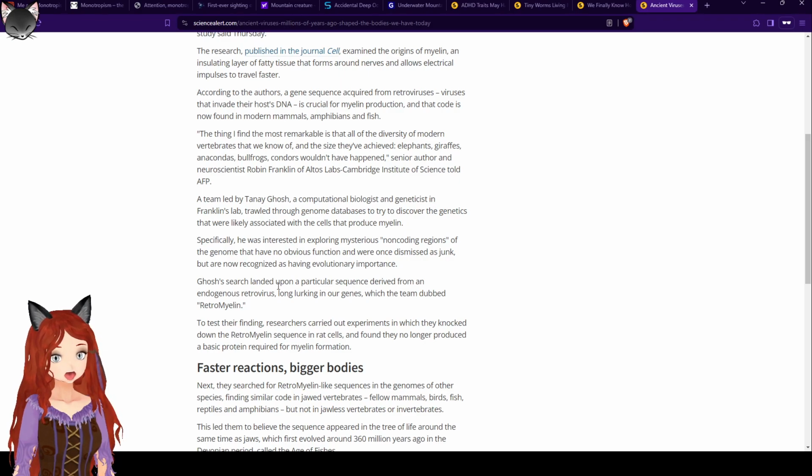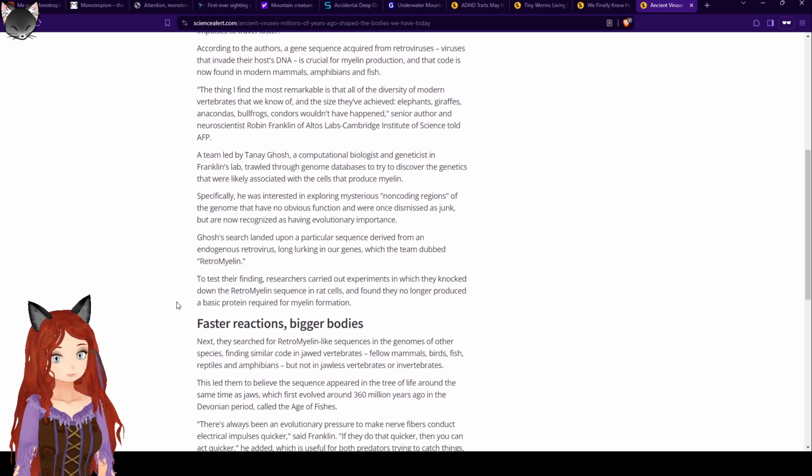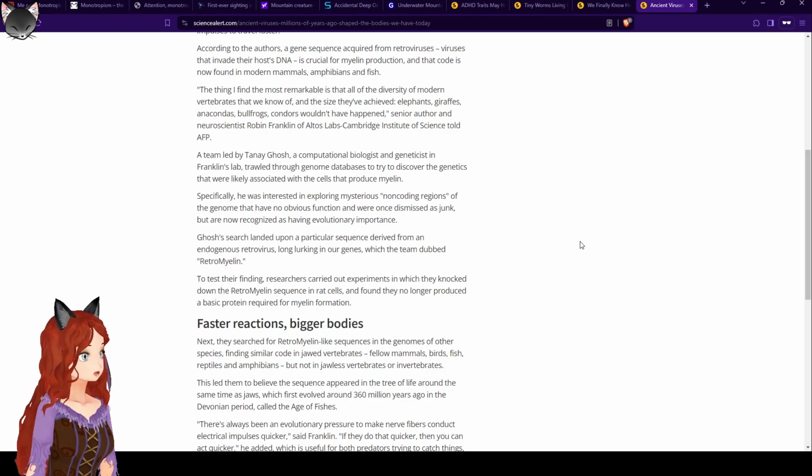Ghosh's search landed upon a particular sequence derived from an endogenous retrovirus long lurking in our genes, which the team dubbed retromyelin. To test their findings, researchers carried out experiments in which they knocked down the retromyelin sequence in rat cells and found that they no longer produced the basic protein required for myelin formation.